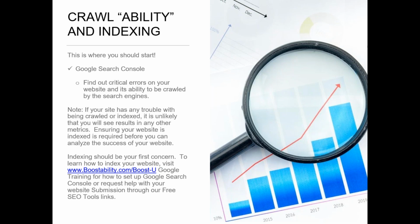Just to note, if your website is having any troubles being indexed, it's unlikely that you'll see any results, because without being indexed, you're not included in their overall search algorithm, which means that when people search for a subject, they're never going to find you because you're not there.